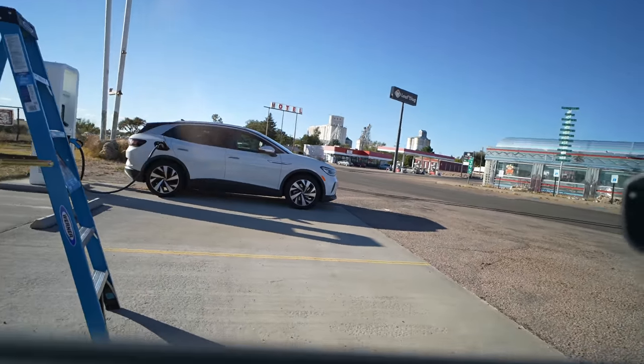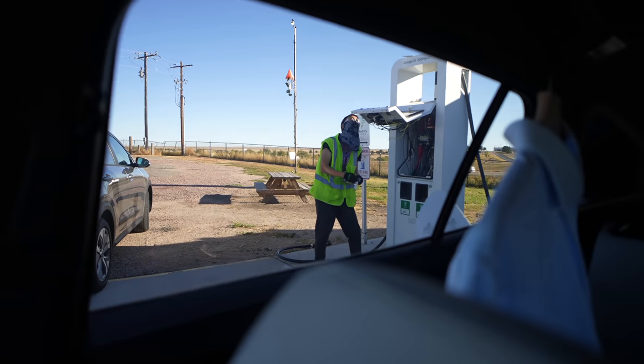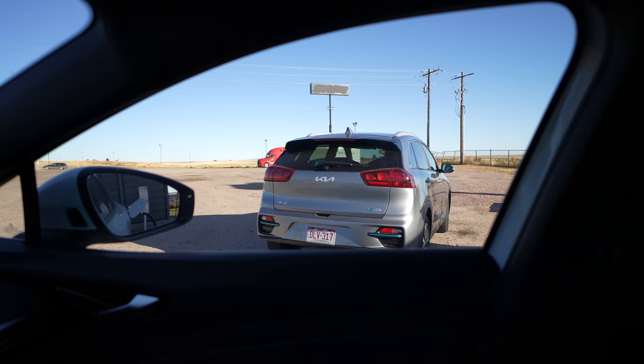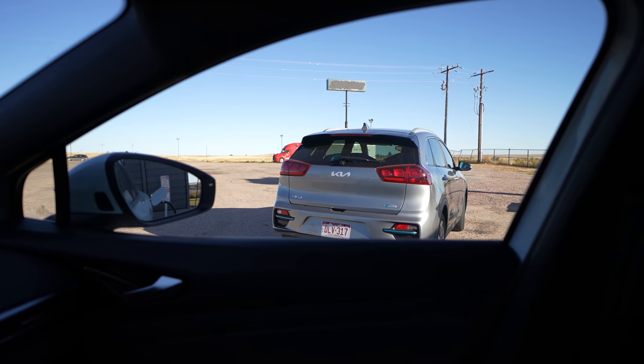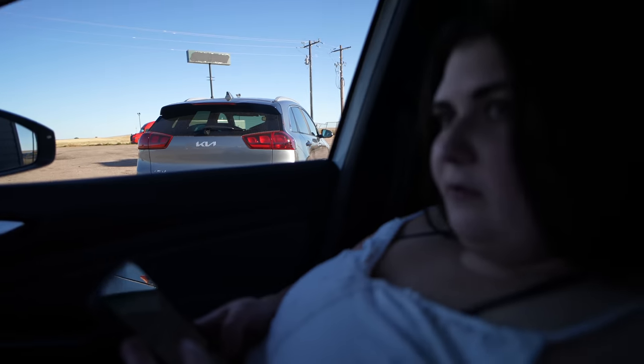There's a guy here doing maintenance on the Electrify America station, so that's pretty cool. And over there, he drives a Niro EV, so cool to see that they're using EVs for their maintenance vehicles. They obviously have to. How else would they? I mean, I guess if they could, so many Electrify Americas are empty of cars. They can't just be like, hey, can you try this out for me? I mean, true, but you never know.